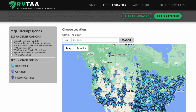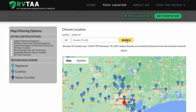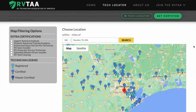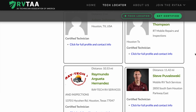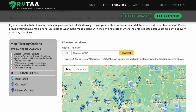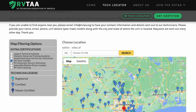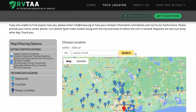And we talked about the tech locator. If you don't know what this is, if you're a certified tech through the RVTAA, which went through the NRVTA in Texas, you know, it's a lot of RVs and TAs in there, but you just got to keep them straight. And you can be on the tech locator. So you can put your location and people can search who's around there for looking for a tech. It'll filter by certain specializations, like generator, Splendide washer-dryer, and Dometic, things like that if they want to filter it down.